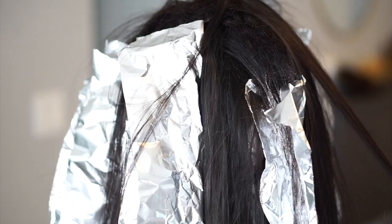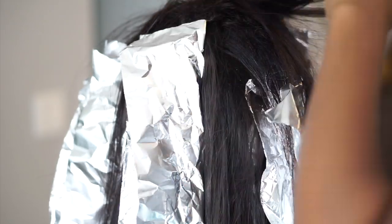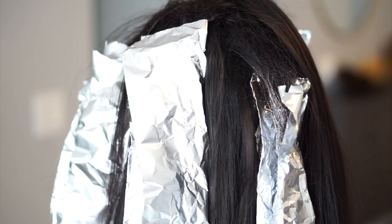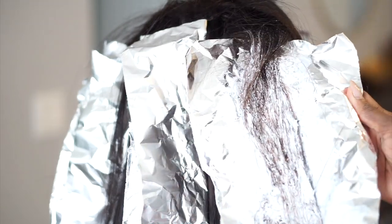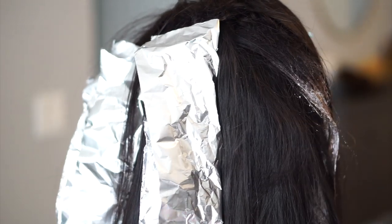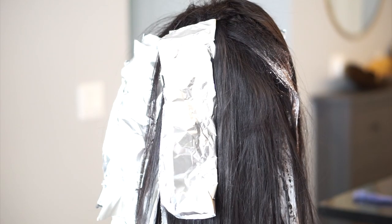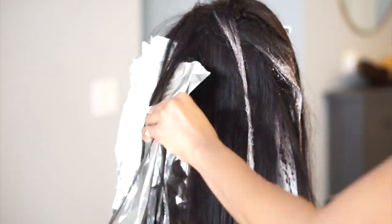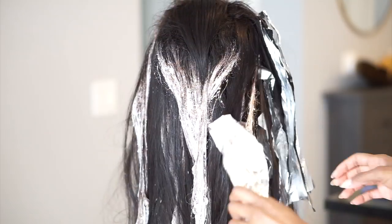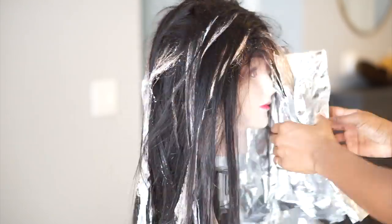And then I'm gonna take out all these foils, guys. As you saw throughout the process, I was leaving pieces in between that were the natural color. Sorry, that's what I forgot to mention. Just check your pieces first before you start taking everything out. Make sure everything is to your liking in terms of the color. Take everything out, and then what I'm gonna do is break up the base.